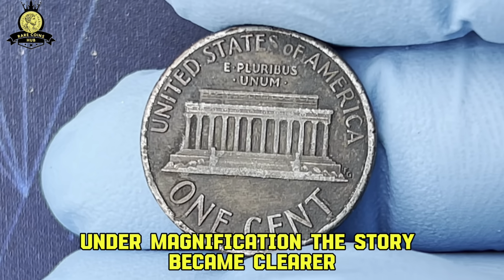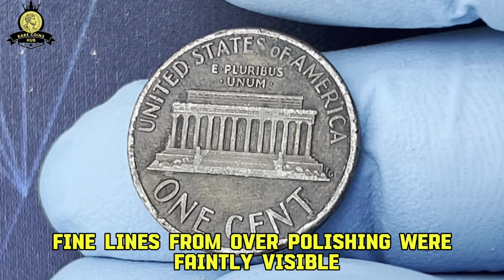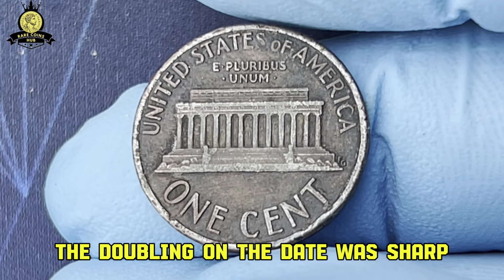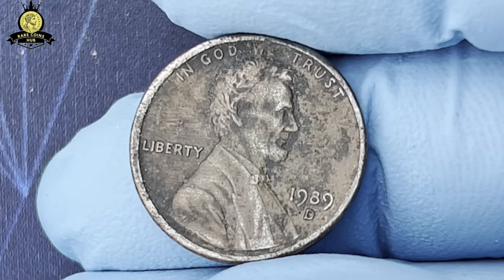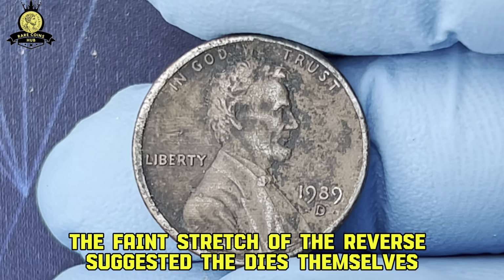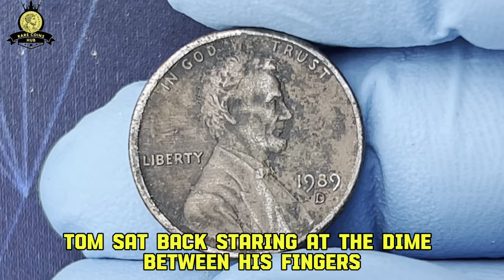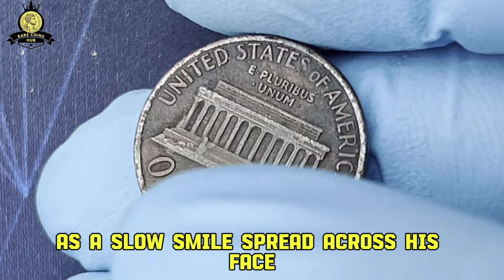Under magnification, the story became clearer. Fine lines from overpolishing were faintly visible, crisscrossing the field of the obverse. The doubling on the date was sharp enough to rule out simple circulation damage. The faint stretch of the reverse suggested the dies themselves had been out of alignment. Tom sat back, staring at the dime between his fingers as a slow smile spread across his face.